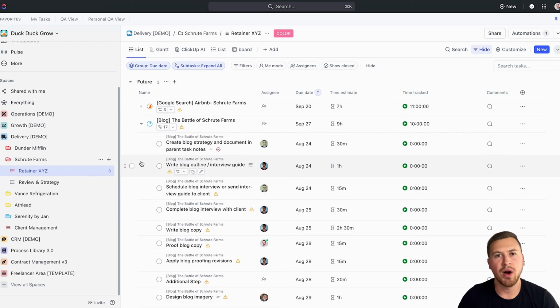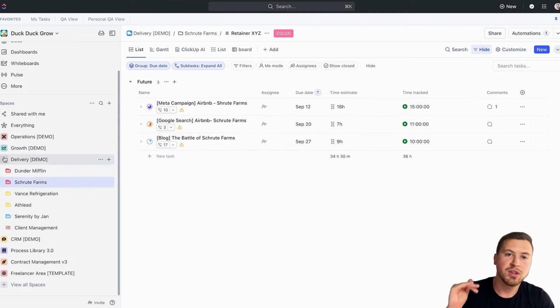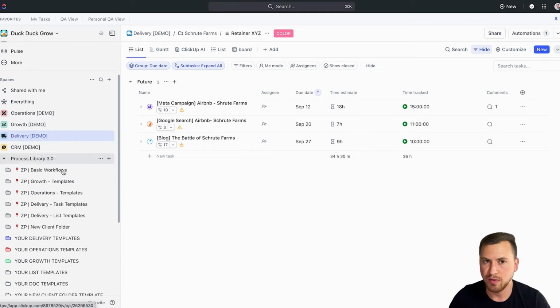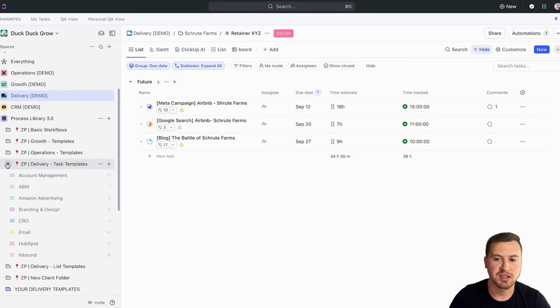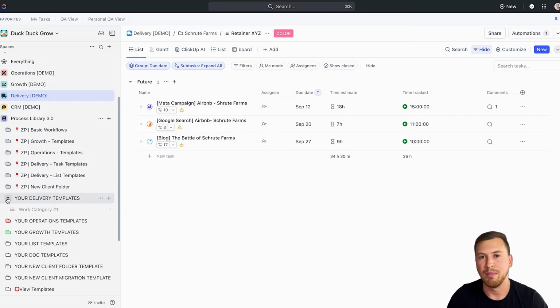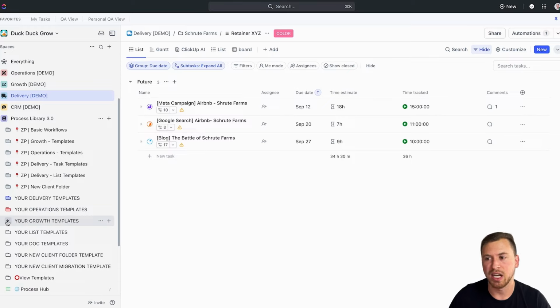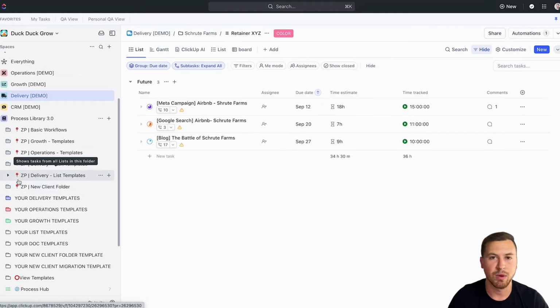So now once you understand this structure, it's time to start actually building out these processes in your process library. So let's dive into this. Your process library is going to host all of the source files for your agency template. As you can see here, here's my example. In my process library, I'm going to have folders as well to group together my different processes for growth, for delivery, for operations. It's just going to help me organize my processes into work categories and make it much easier for my team to use them and navigate when they're actually constructing them.